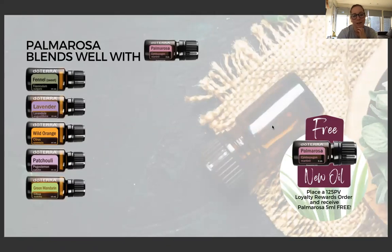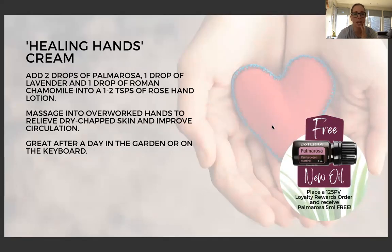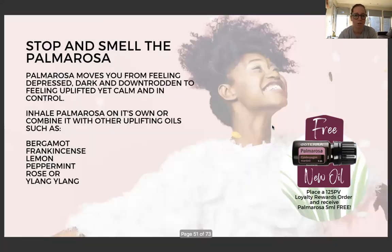Some of these oils here, you can blend with it if you like. I can imagine it would smell beautiful with fennel. For some reason, I just think it's going to be a great mix. Add it to your hand cream. So if you've got the rose hand lotion, this is going to be a great addition to that. I've got the Citrus Bliss one that I always have on my desk here because I'm constantly moisturizing my hands. You could add some Palmarosa. And it's going to be really calming for sore muscles as well.